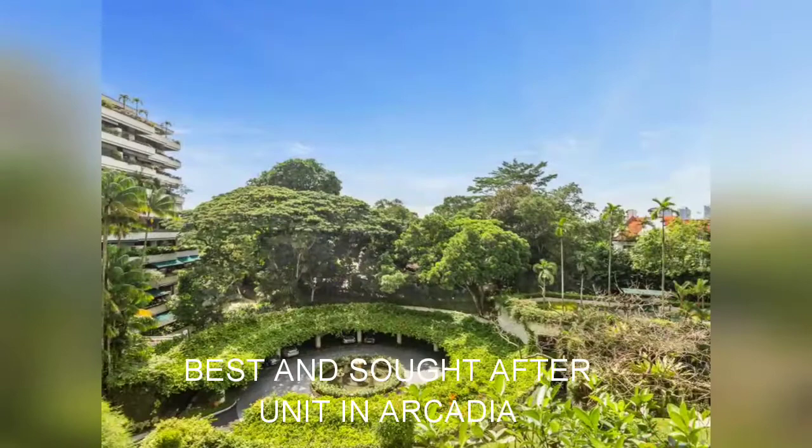Hi, welcome to the Arcadia, a very unique project, renowned for its architecture and its greenery and quietness, and the breeze is just amazing from this particular unit. This unit faces one of the premium stacks, so it's extremely sought after. This unit offers you 3,700 odd square feet, four bedroom, plus a family area and a helper's room. Beautifully renovated, and it's ready to go to market.